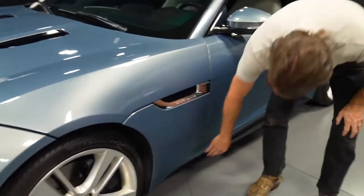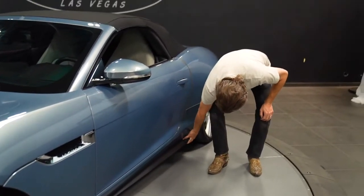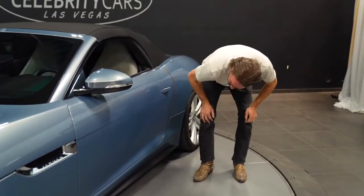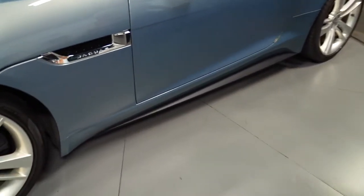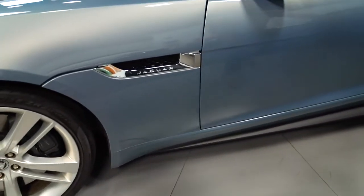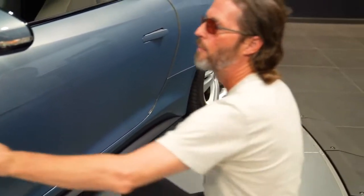I'm going to run my hand down along here to make sure nobody cut a curb making a turn, and it all feels good. I do see some extra clear bra laying around, so some of this car does have some clear bra on it down in these locations where normal road wear would get pretty active. All that's in pretty good shape.